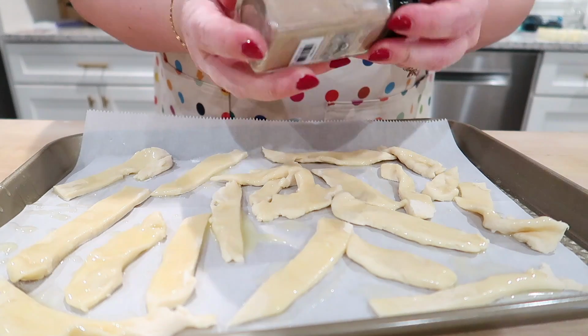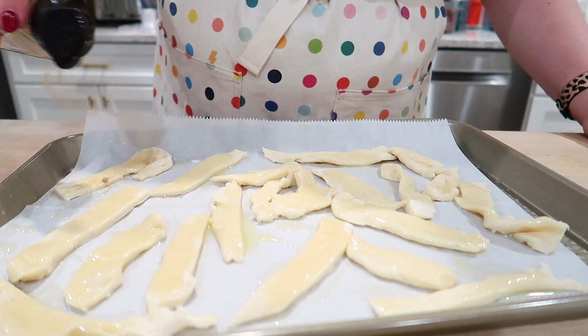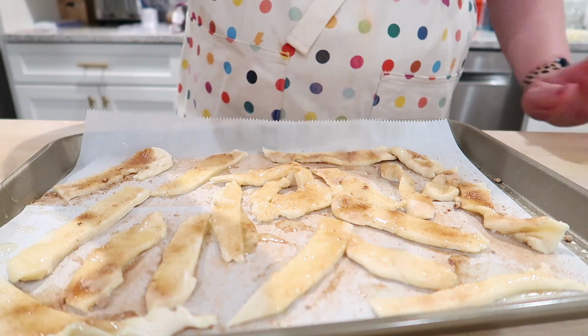Okay, and then this is a cinnamon sugar cookie spice blend from Primal Palette. It's really good. So I'm just gonna sprinkle this over, and I'll probably bake these, I don't know, 425 for maybe 5 to 10 minutes, just until they're nice and golden brown.